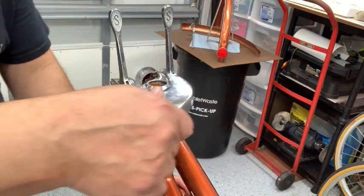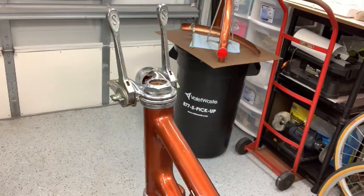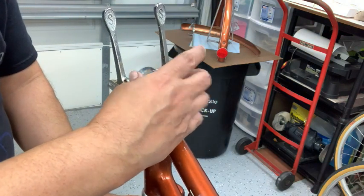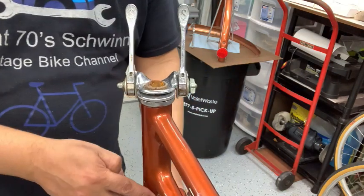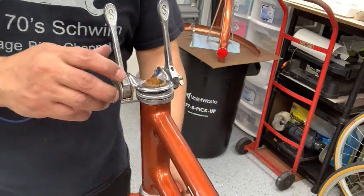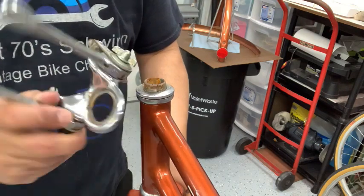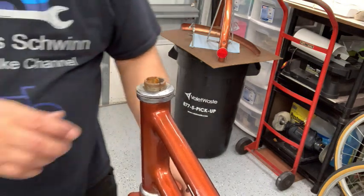All right, and luckily this wasn't that tight, because normally I take this off while I still have the wheel on it, so I have some leverage to hang on to the fork. But I was able to just hold the fork and take this off. So that comes right out. A little bit of rust right there. The first thing that comes out is a key washer. These are easier to deal with now that you have them off of there. Take them completely apart, see if we can save them.